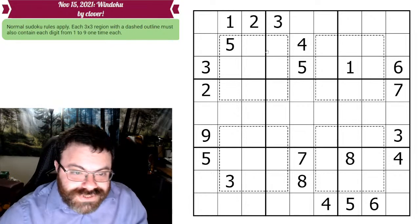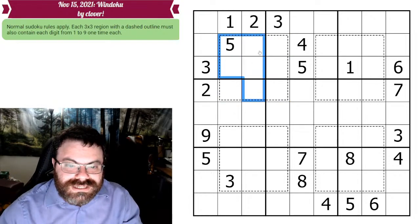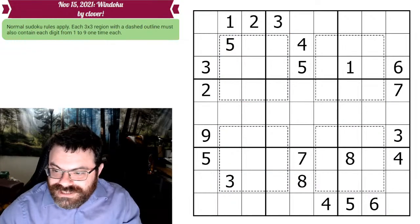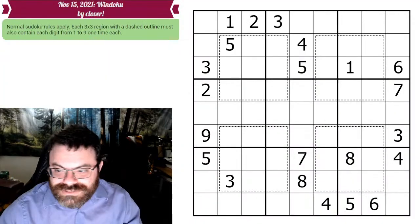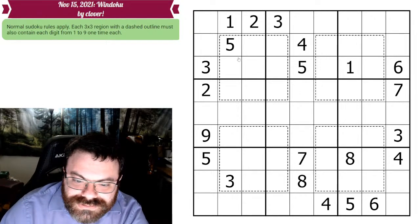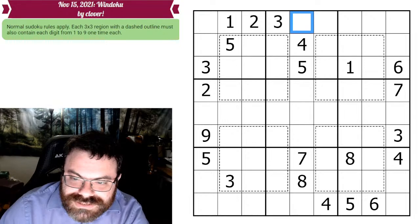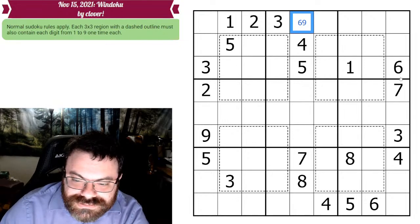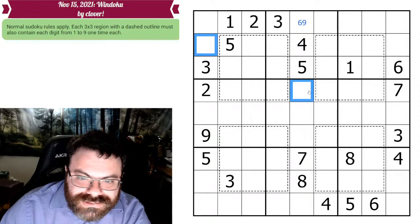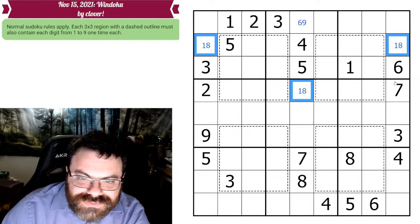Alright, so this is standard Windoku. Digits can't repeat in these boxes here. So I'm going to hit restart, and let's see what time I get here. So this is a 6 or a 9. So we know this is an extra region. So we need a 1. We have 2, 3, 4, 5, 6, 7. We need 8, 9 here.